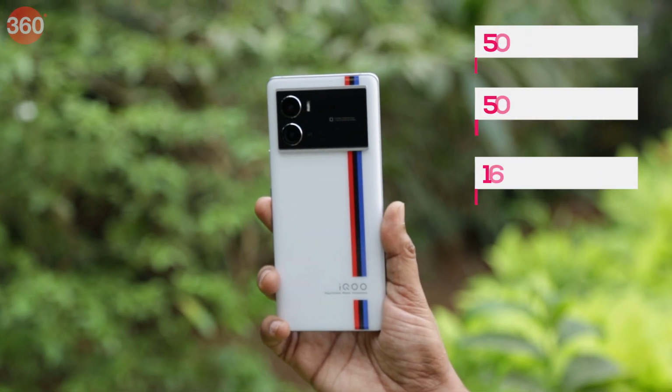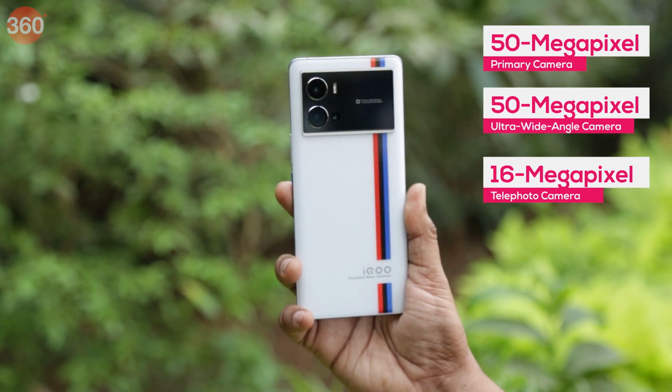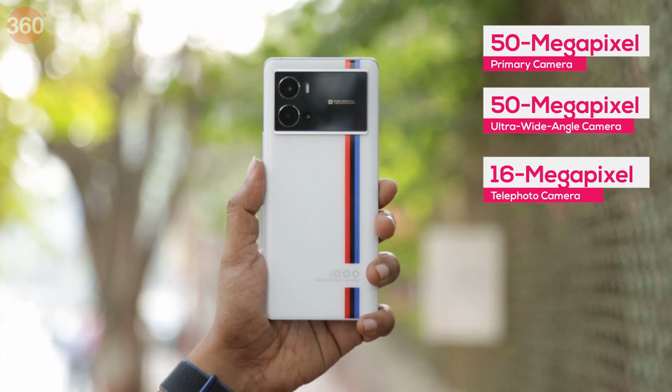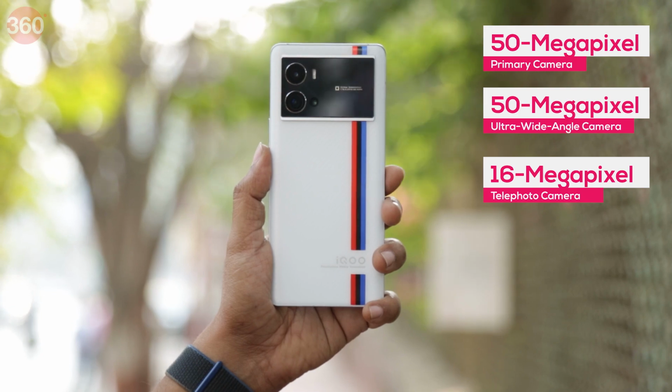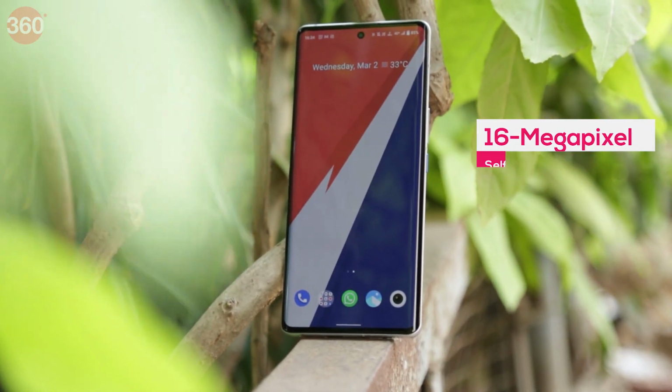There is a 50-megapixel primary camera with a sensor and optical stabilization for gimbal-level smoothness, a 50-megapixel ultra-wide-angle camera with autofocus, and a 16-megapixel telephoto camera with OIS and PDAF. Selfie duties are handled by a 16-megapixel front-facing camera.